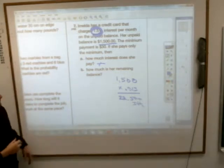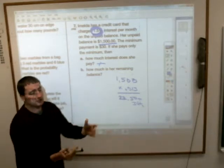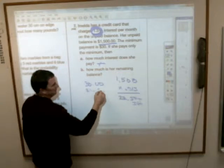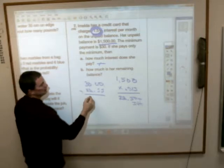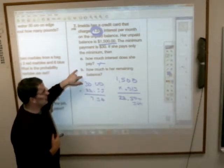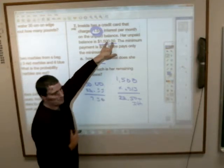Okay? Most credit cards tell you you have to pay a minimum balance, a minimum of something. Okay, and in this case it was $30. So if you paid just $30, they're going to take the interest part of that. You paid $22.50 in interest. Okay, if you do that, that means what's left over actually gets put towards reducing this part of the bill. Okay, and that's what letter B asks you. You gave them $30, so there's leftover, and that leftover reduces this $1,500.